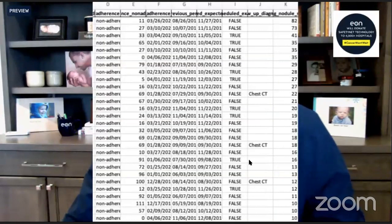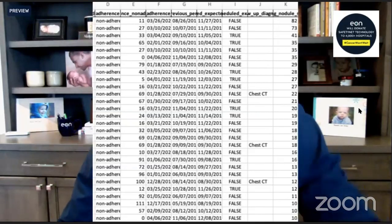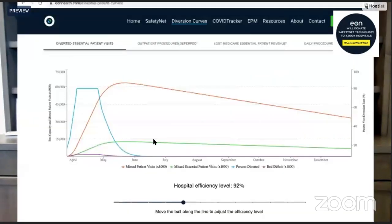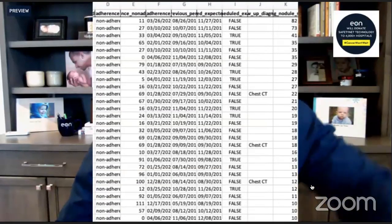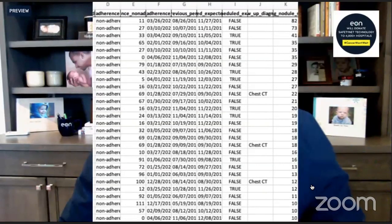As you can see here, this is an incidental cohort where the size of the nodule is shown on the right-hand side with whether or not they have a scheduled or expected exam. So there are mechanisms in which we were utilizing these essential patient reports to identify the patients and decrease that green line. Again, the green line's most important right now, right? The red line's important as well. They're all essential to us, but we're really focused on those patients that are that green line to take that curve back to zero.